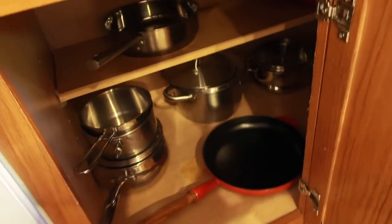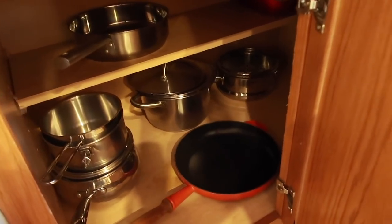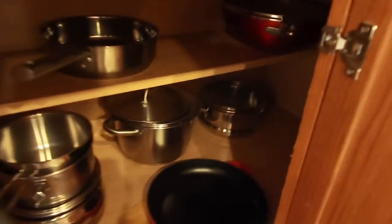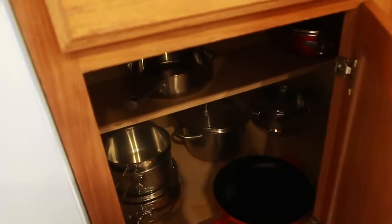This is how I have all of our pots and pans. I am going to add on to pots and pans and skillets and all that good stuff. But this is what I have. My wok is over there. And yeah, I purged some stuff before we came, and that's that.